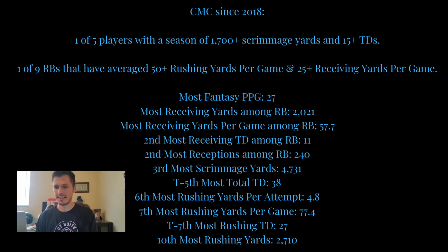Now look at these stats since 2018. I'm just going to kind of run down here. He has the most fantasy points per game at 27. He has the most receiving yards among running backs since 2018, 2,021. Most receiving yards per game at 57.7. He has the second most receiving touchdowns among running backs at 11. The second most receptions among running backs at 240. Third most scrimmage yards at 4,731 yards.